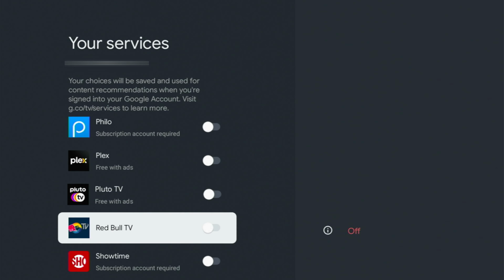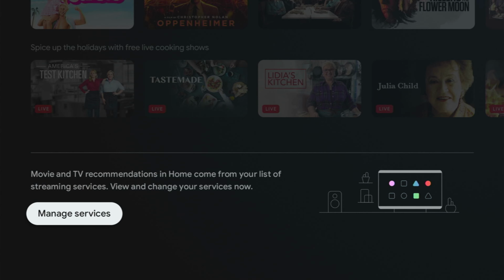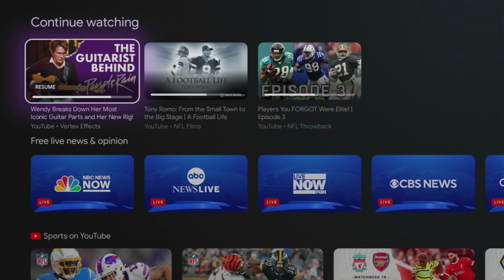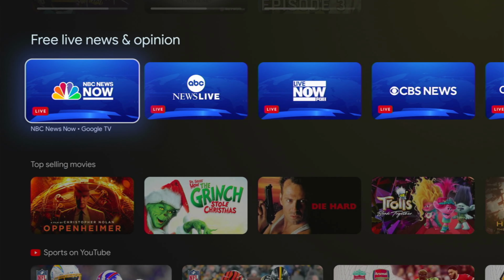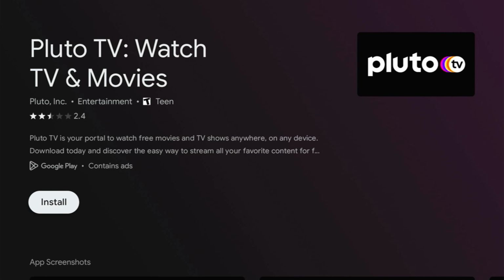I don't care about Paramount Plus stuff popping up either. It looks like that's about everything that we can remove, but hopefully that does get rid of some of the stuff there scrolling through. And it looks like there's still quite a bit. Let's fire up one of these live TV things. We'll just do CBS News. And okay, that is linking me to install Pluto TV.